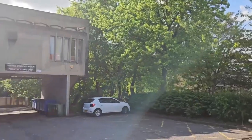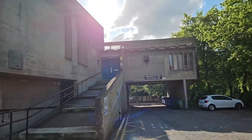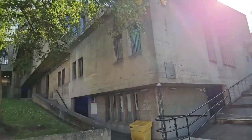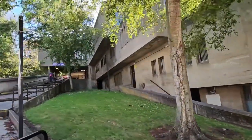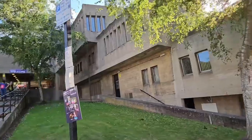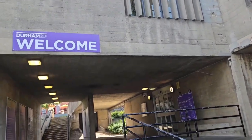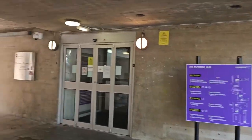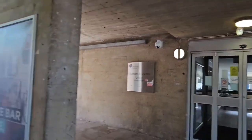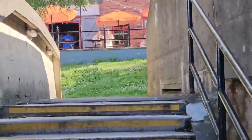So this is the Students' Union at Durham University. Like every other university, the Students' Union acts as an umbrella organization for approximately 200 student clubs and organizations. An interesting fact which I came across about the Durham Students' Union was that the architect who designed this building only designed one other building, which is the famous building in Australia. Yep, that's the Opera House in Sydney. Not sure how much of this is true, but it sounds interesting.